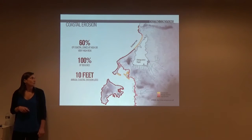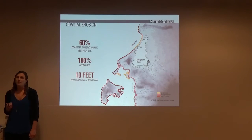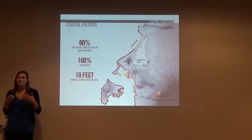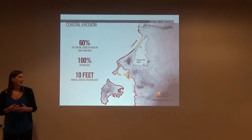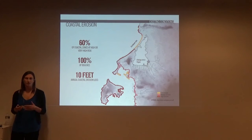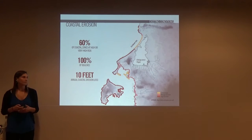In addition to the other problems associated with the deterioration of the mangroves, the erosion problem is getting larger as the mangroves are starting to deteriorate, and sometimes the beaches can lose up to 10 feet per year, and 100% of the beaches, which are vital to the city's tourism industry, are at risk of erosion.